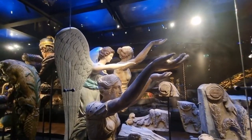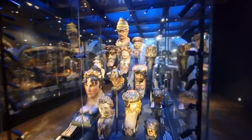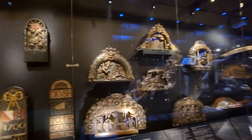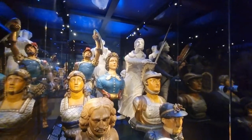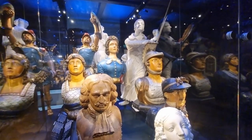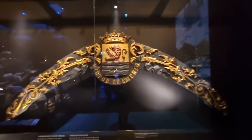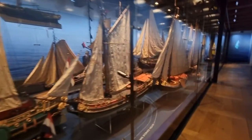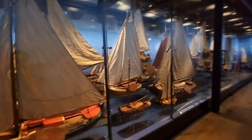This was an exposition of the decorations of the boats. These were miniature scale ships.